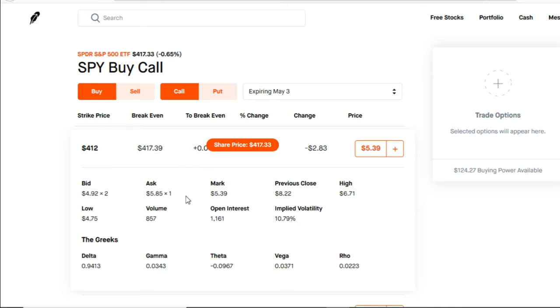So let's say the share price moves up by $1 from 417 to 418, then the cost of this contract is going to go up by delta, or 0.94. That's delta, pretty simple. So let's tackle gamma. Once again, if the share price goes up by $1 to 418, then the cost of this contract is going to go up now by delta plus gamma, or a total of 0.97. Excellent. Hopefully you're still with me so far.